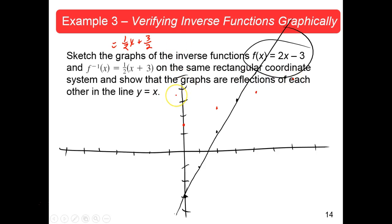I'm running out of room, so I think we'll stop there. Or we could go down one, and two to the left would be here. Down one, and two to the left would be there. Down one, and two to the left would be here, and I'm about out of room. I don't have this done too well, but there's our f inverse. All right, give me another color.